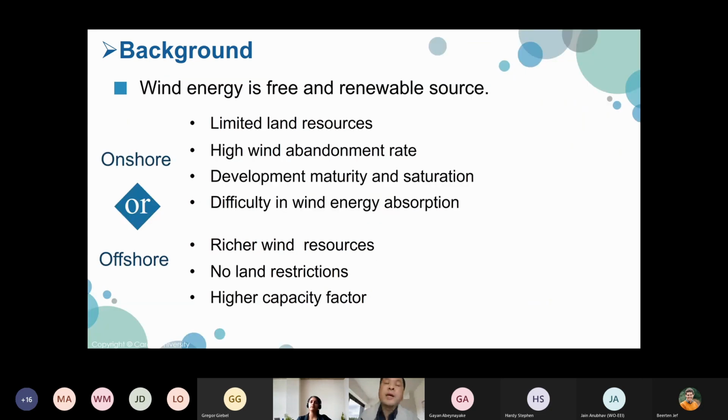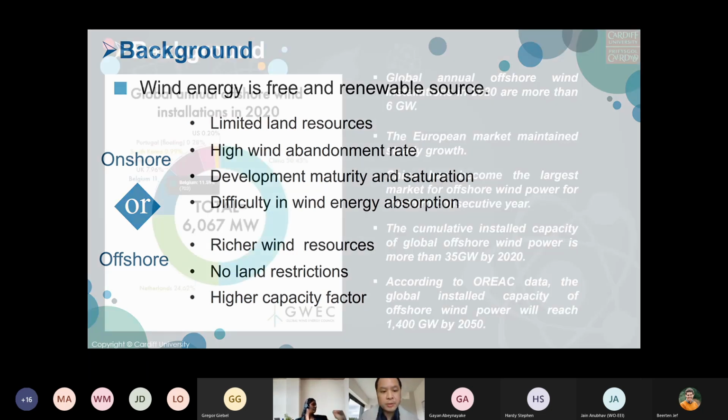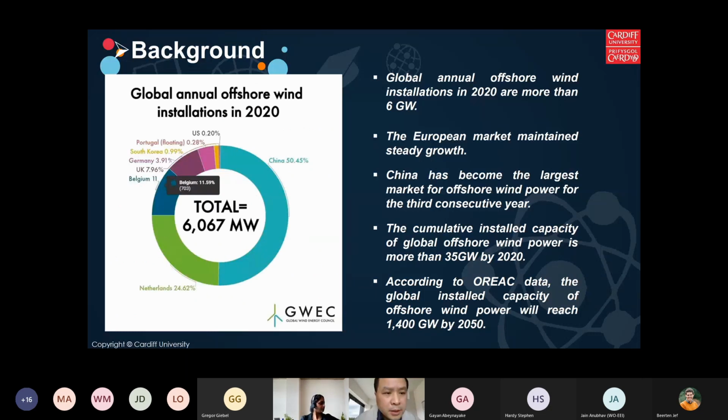This is the reason we are carrying out this renewable work, particularly offshore, as the main power source. In terms of the comparison of onshore and offshore, we all know the benefits of offshore, and also the challenges of offshore in terms of the environment, the harsh circumstances and the remote area. The offshore power installation.